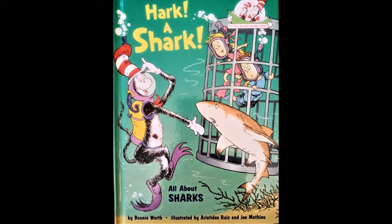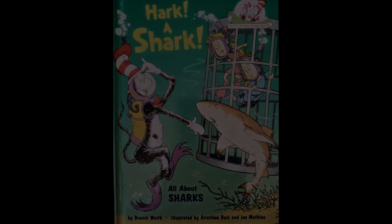Today's book is Hark! A Shark!, all about sharks, from the Cat in the Hat's Learning Library. Do you have a copy? Well, why don't you get yours and you can read along with us.